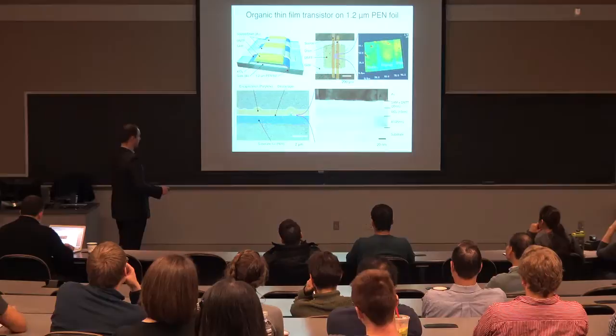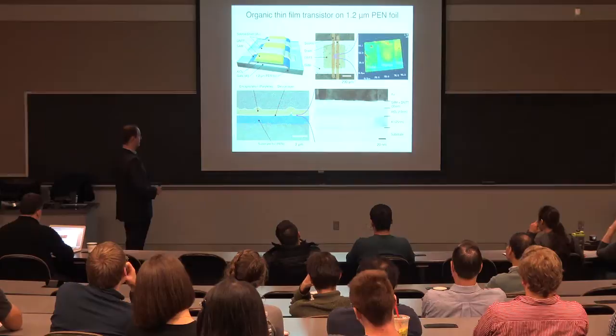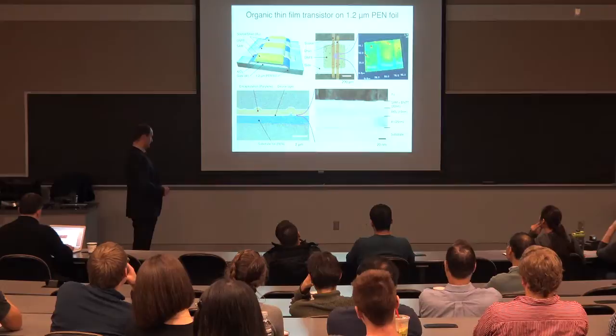So this is a top view on a 1 micron foil, and the black dots here are actually spikes that stand out of the substrate. So this device, despite its roughness, is as good as on the planar silicon wafer. The key to make this device actually even work on a 1 micron foil is this oxide here.